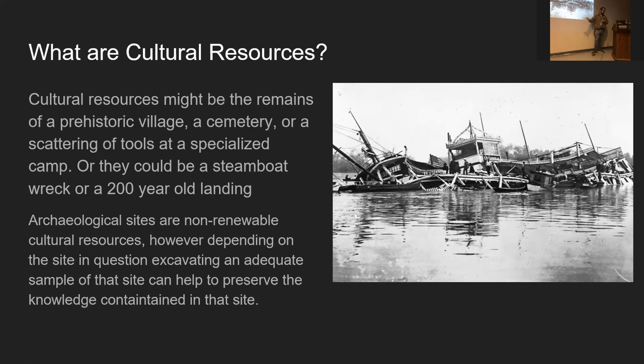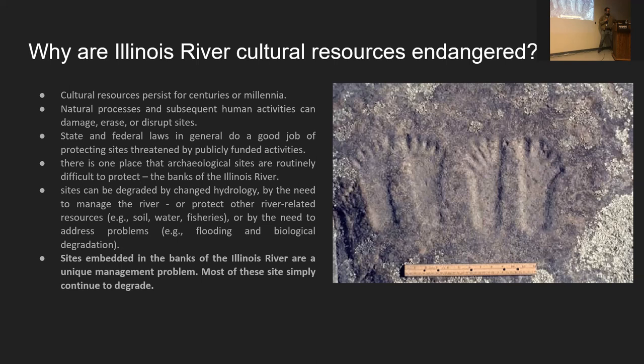One thing that's interesting about a lot of archaeological sites along the river is that while they are non-renewable, we can glean a lot of information from doing excavations and sample sizes from these sites to get a more complete understanding of how those cultural resources fit into the whole river system. Cultural resources naturally persist, and they're not usually as big of an issue as it is in the river. However, keep in mind that with the change in hydrology, these sites are now inundated and constantly being eroded away.